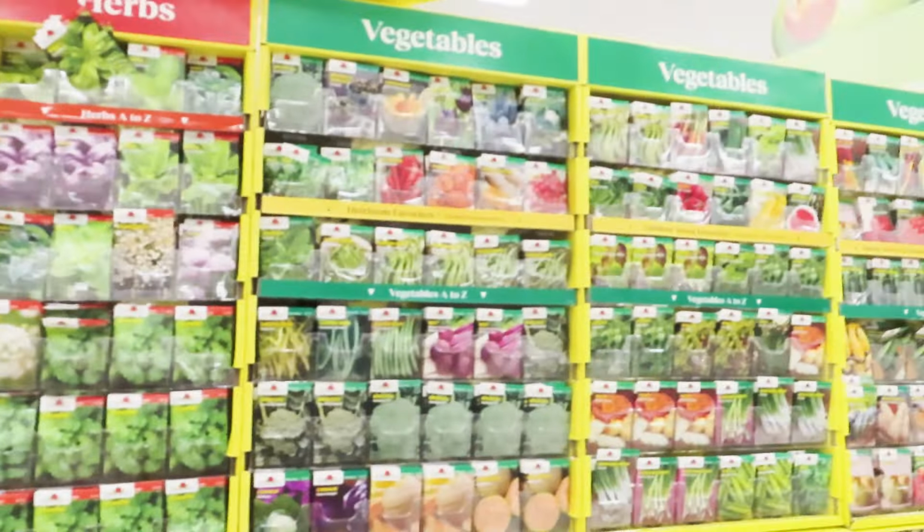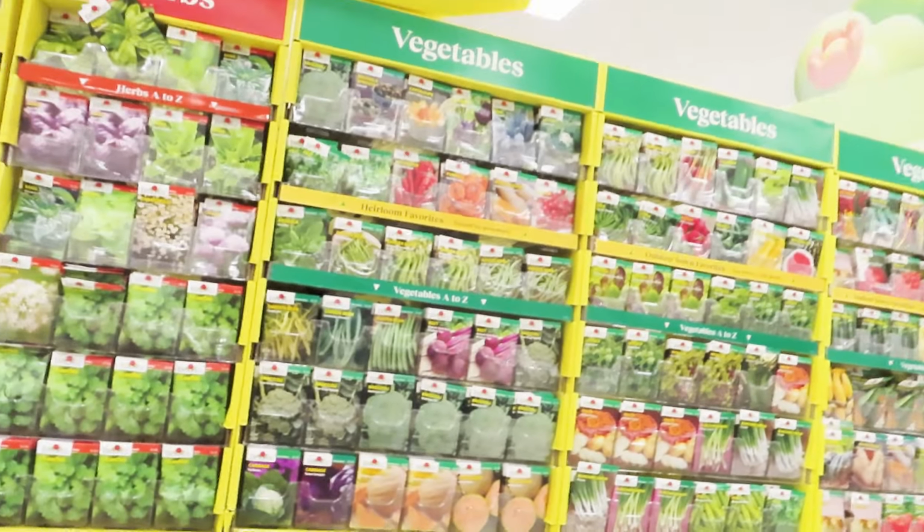Okay, let's go right here. Oh, the planters, all that. Voila.